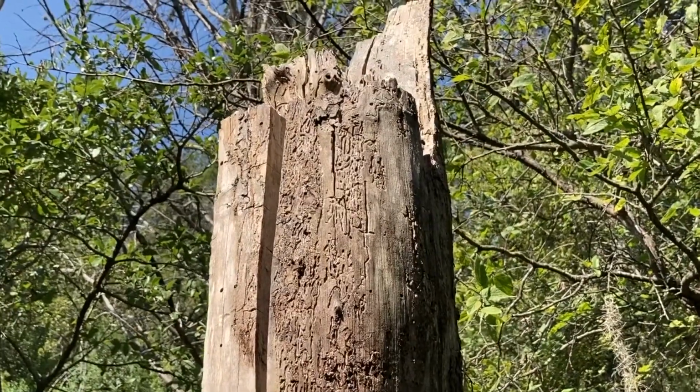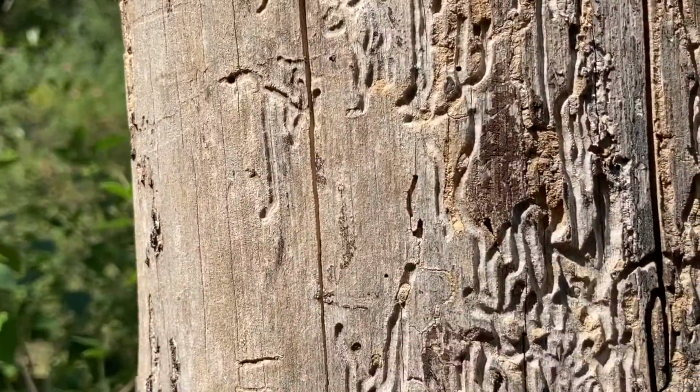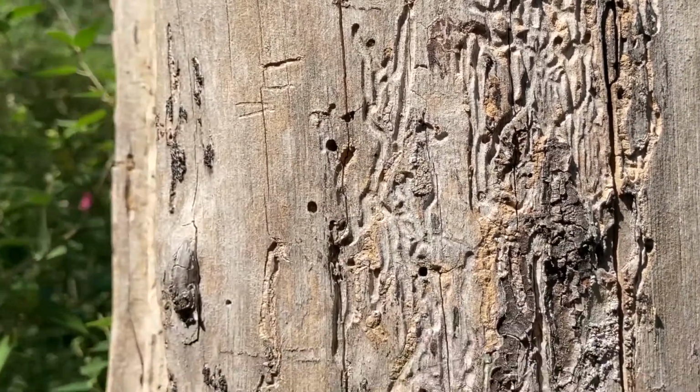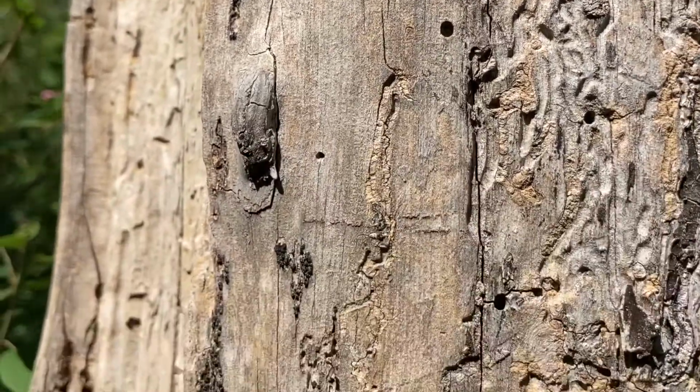This dead tree might not look like much, but if we look closer, we can see the beautiful but destructive patterns that insects have left over time. These tiny holes are bores, the places where those bugs originally entered and exited the tree trunk.